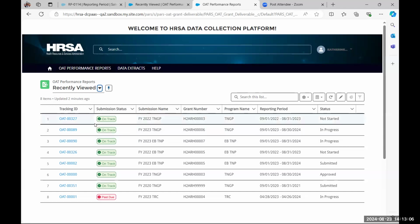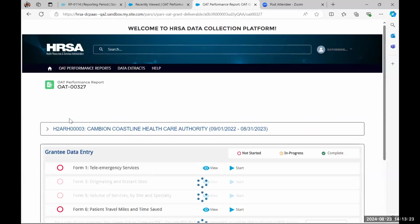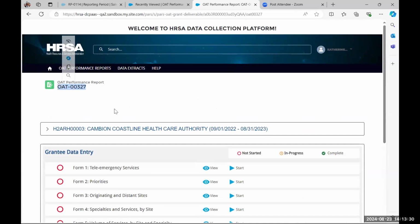And so now that we've talked about what you're seeing in this grid for all of your different performance reports, let's go ahead and open one up. First thing I want to do is show you what a performance report looks like when you're just beginning, not started. So I'm going to choose the one that has the status of not started. When the performance report opens up, the first thing you see in the upper left is that performance report tracking ID again.